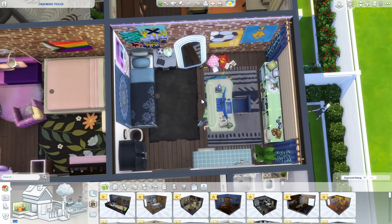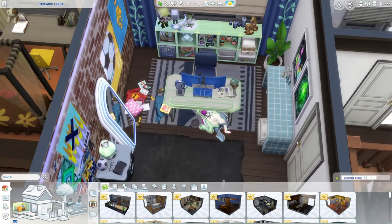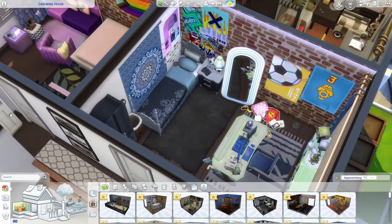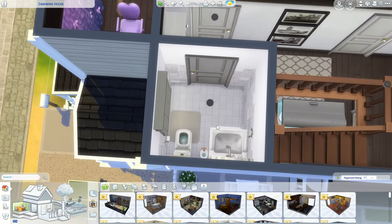So this is for the person who likes the color blue. They are majoring in computer science, and they want to be a programmer, and they're messy. I don't know if I showed that off too well, but they have a PC, which is nice. I don't know, I like their room. I think I like the rooms up here the most, but over here, we have a half bathroom.